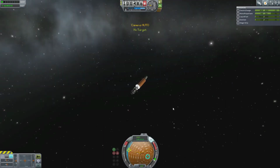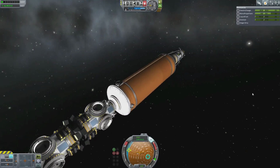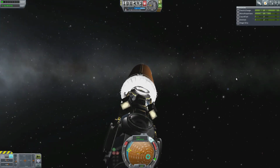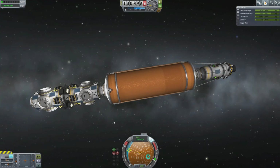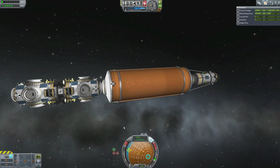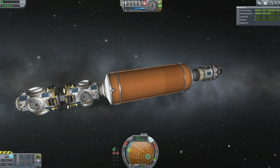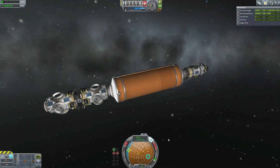There, that's a much better one. Right, we're in, and these RCS ports on the tank line up a lot better with the space station. It's not perfect, but it's flipping damn close. That will do. There we go. We have delivered a fuel tank to the space station. Now there's only one thing left to do, and that's refuel the space station with everything that we've got left.